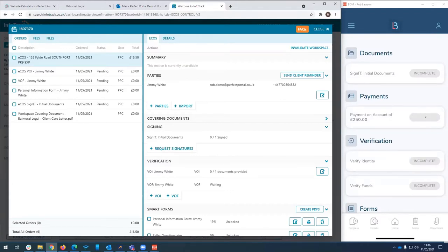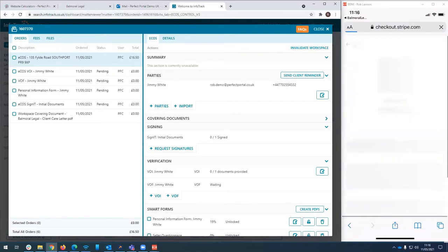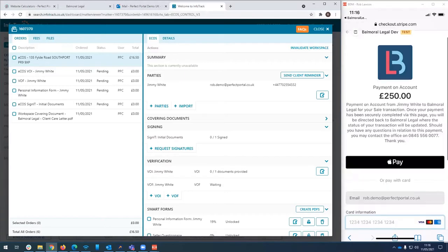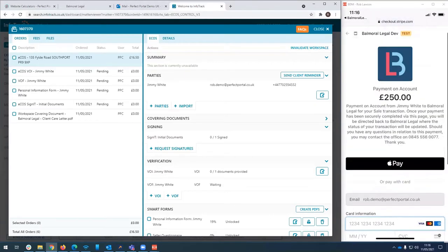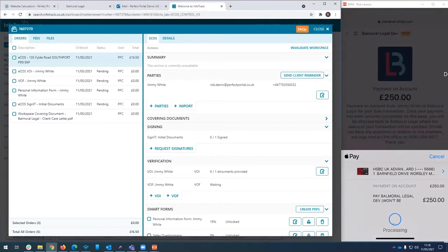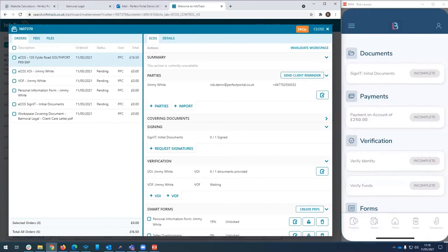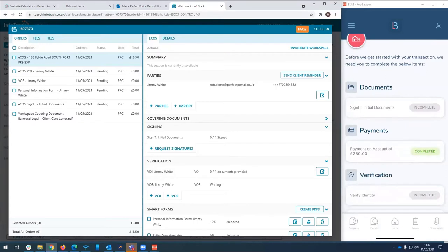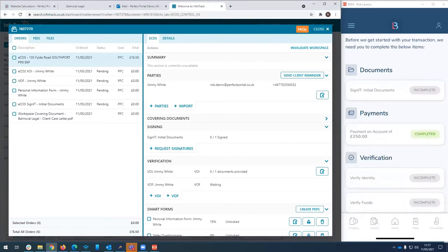The client will just click payment on account at this point, launch into payments on account. This is actually picked up. I'm on an Apple iPhone. I can just use Apple Pay here. I can put my debit details in there if I want to, but I'll click Apple Pay, double click. The face ID will just ensure that it's me making that payment through the biometrics. It'll process that. It'll take us back into your branded app. It'll thank the client for making that payment, and then it'll mark that particular stage within the client's onboarding flow as completing there.